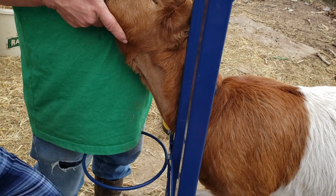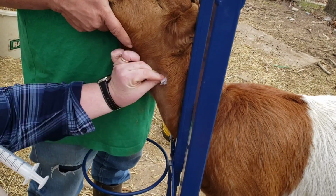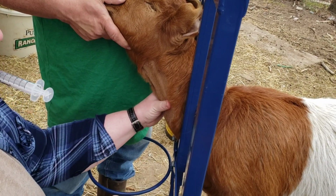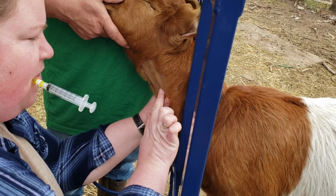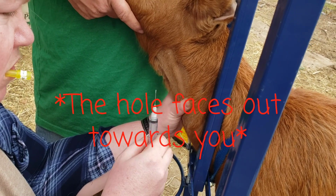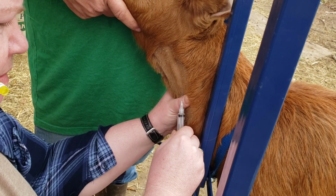I'm going to take my alcohol swabs and clean her neck as best as I can. I'm going to put pressure right here with my thumb to where this vein's going to pop. You're going to be able to feel it, and I'm going to take the bevel side, which is the side that has the hole in the needle, and with that I'm going to go in.